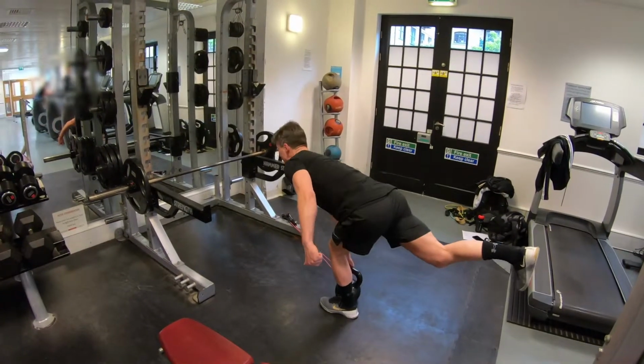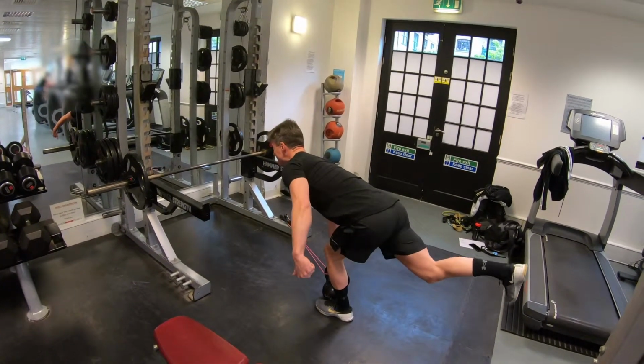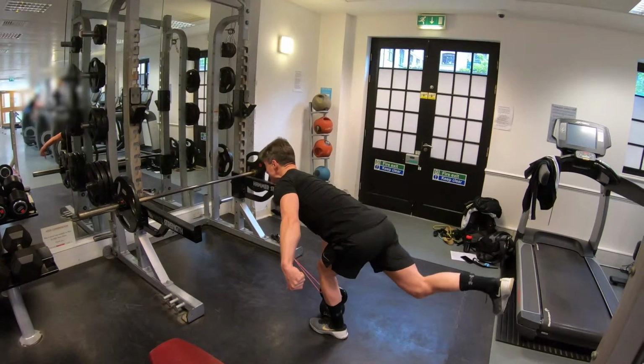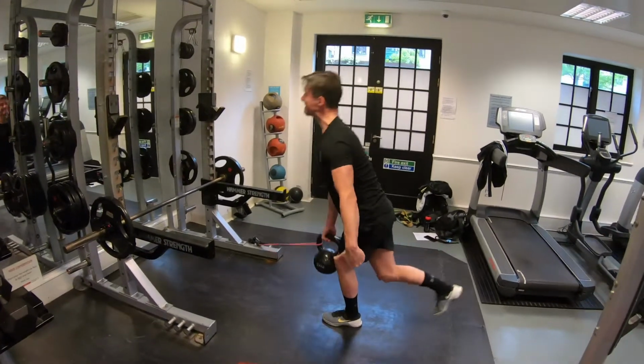Moving on to the other side. Now 24 kilograms may not seem like very much, but it's actually quite a lot because you've got a lot of work to do in order to stabilise the leg muscles, the back and the core, and have a nice smooth movement with good form.